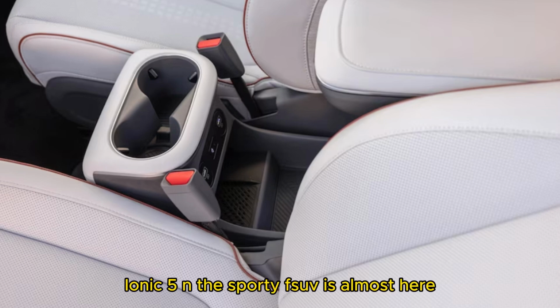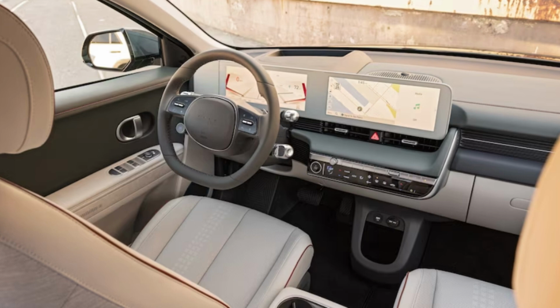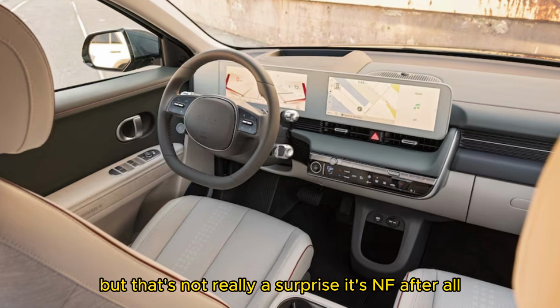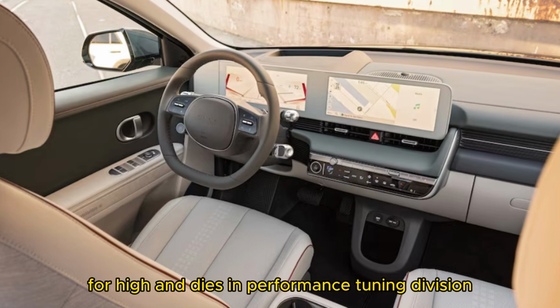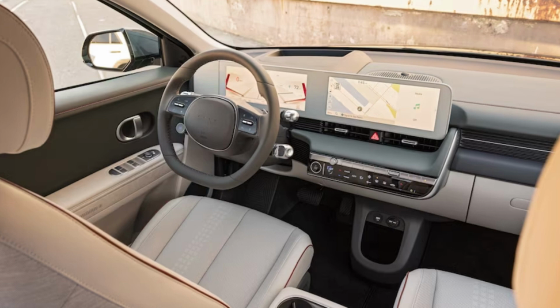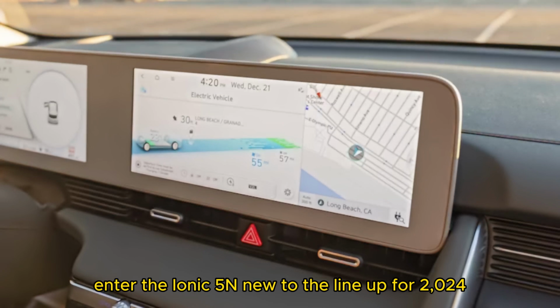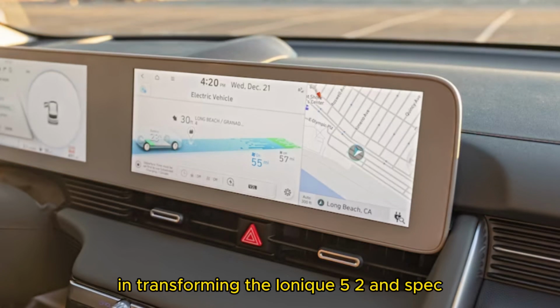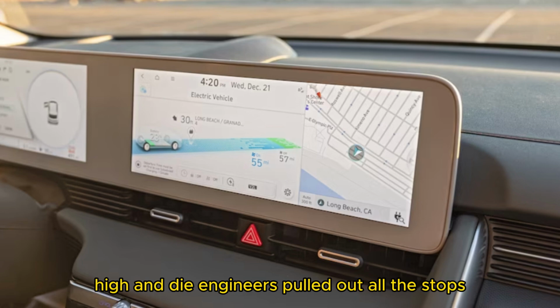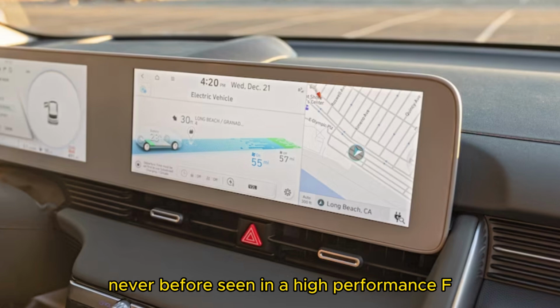Ioniq 5N, the sporty SUV, is almost here. With its dual-motor powertrain, the Ioniq 5 is pretty quick. But that's not really a surprise, it's Hyundai, after all. For Hyundai's N performance tuning division, simply being quick wasn't enough, for the Ioniq 5 had the potential to be legitimately sporty. Enter the Ioniq 5N, new to the lineup for 2024. In transforming the Ioniq 5 to N-spec, Hyundai engineers pulled out all the stops, integrating hardware and technology never before seen in a high-performance EV.